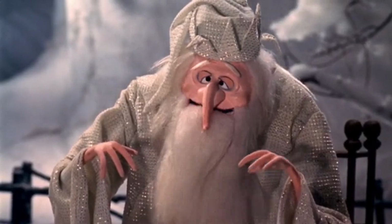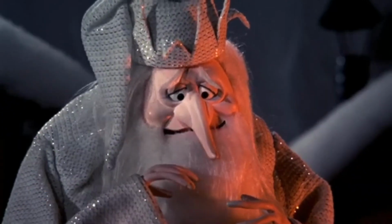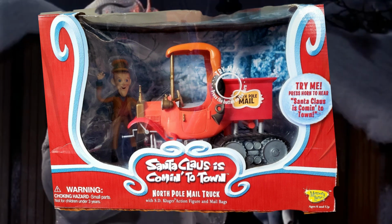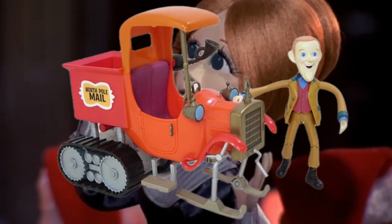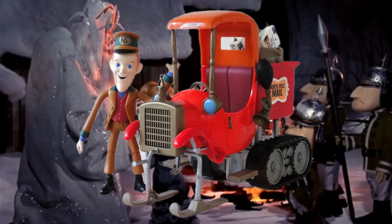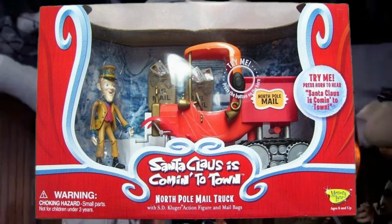The final item released as part of this set is quite special, as like we've seen in my previous videos, most of the niche and smaller figure lines geared more towards collectors rarely ever receive vehicles or playsets. But here we actually did. As a centerpiece for the collection, the postal truck as featured in the prologue was released, complete with an exclusive SD Kluger figure. Yes, that's his real name, and it's the first time I'm seeing this, or at least consciously thinking about it. Now, the North Pole postal truck also features a button-activated speaker that plays the Santa Claus Is Coming to Town theme, as well as coming with a few mailbags.